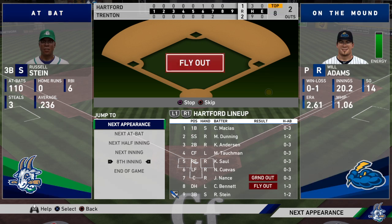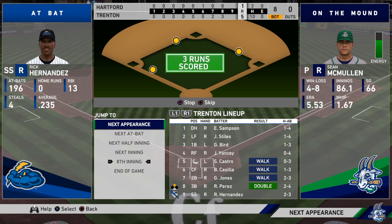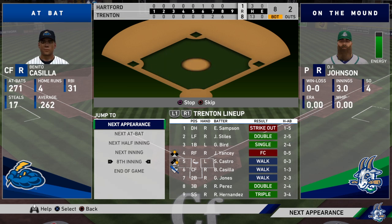Out. Out. Out. That's ball 4. Ball 4. Take the base. 3. He's out. Ball 4. Take the base.